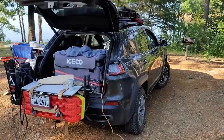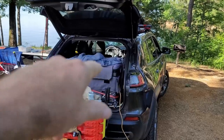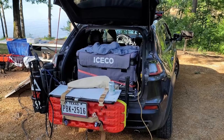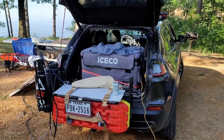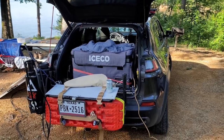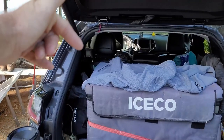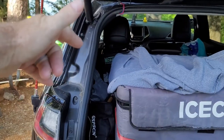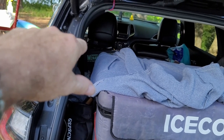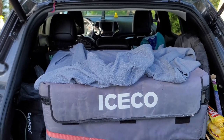Now this trip I did bring the Icecо refrigerator freezer. We have ice and ice cream on the right side, the smaller side, and then we have our food on the left side, and canned drinks and stuff like that. And I do have a dual battery system hooked up in the back, in between the back seat and the refrigerator. You can see the charge controller right there, just hanging on the back of the seat for now. I'm still messing around trying to figure out how I want to set this up.